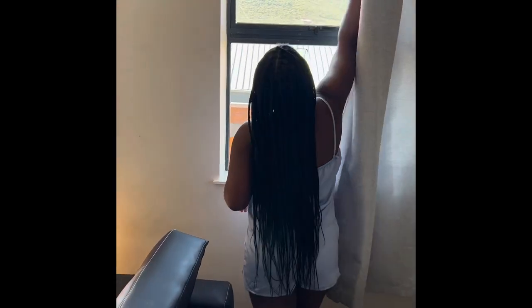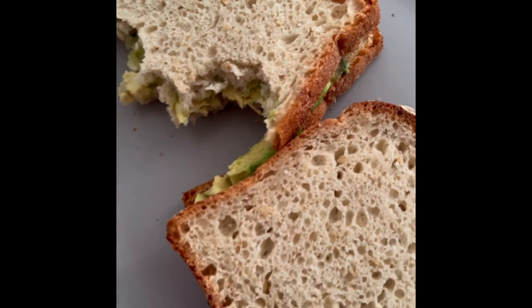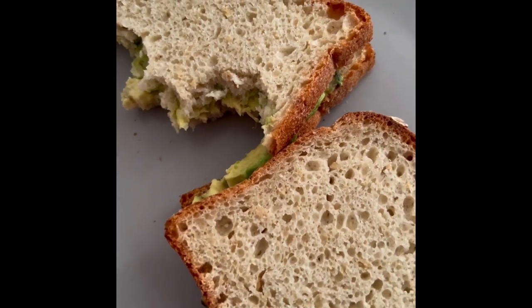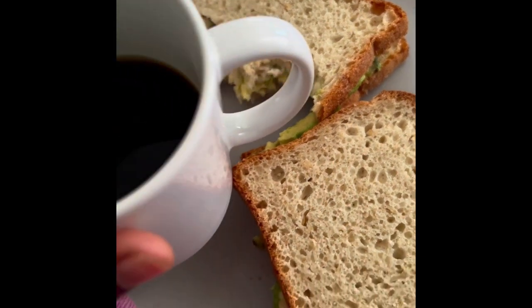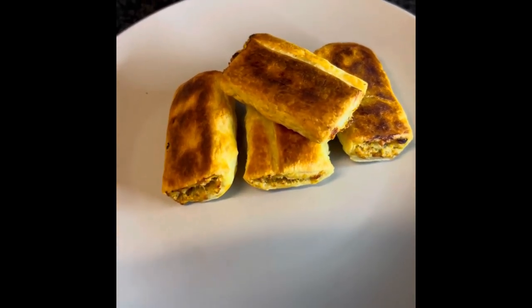I slept and woke up around 3 p.m. I was still tired. I was still exhausted. I went and opened some windows and curtains to get some air. After that, I went and made myself some lunch. For lunch, I had avocado bread and black coffee. I loved it. Then later on, I ate sausage rolls and it was nice.